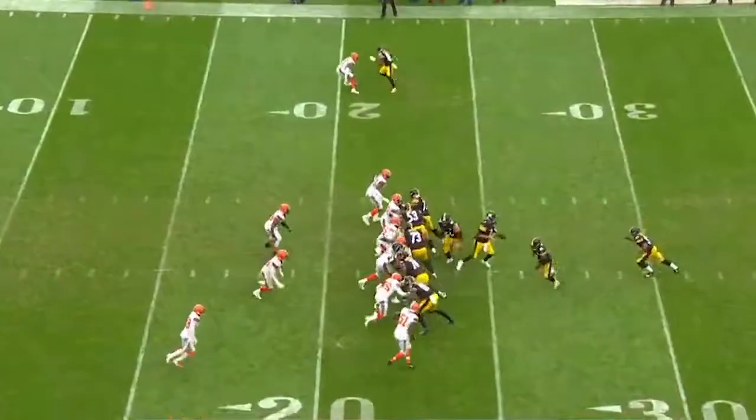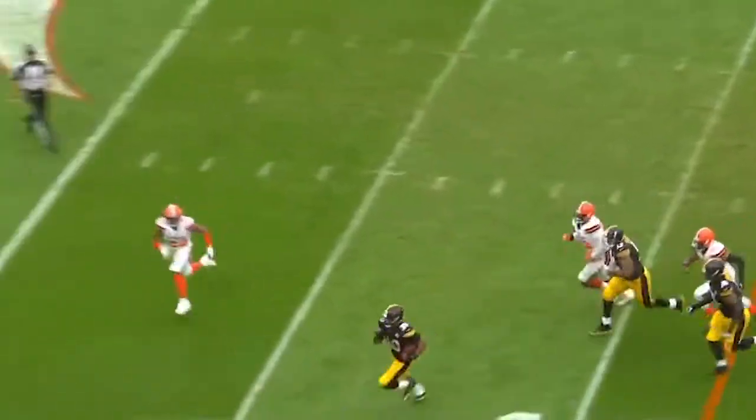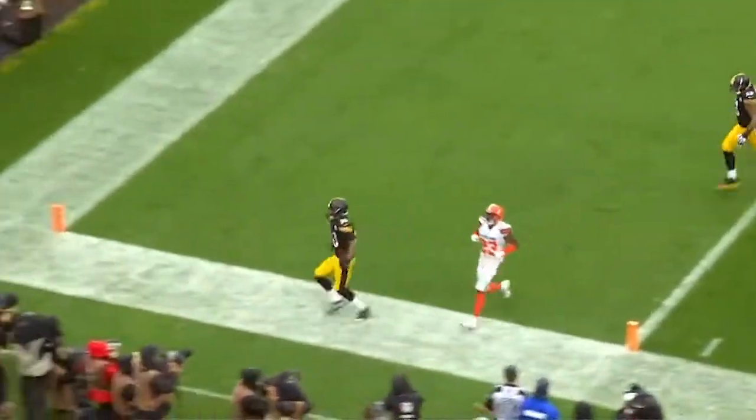5:30 to play in the 3rd. This is Connor again. Connor breaking free. The 5. Touchdown.